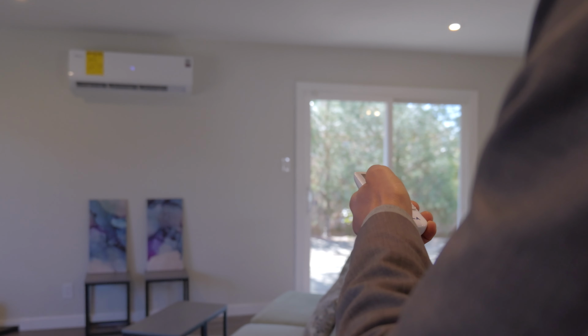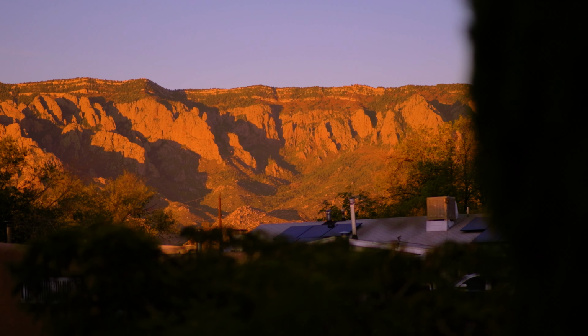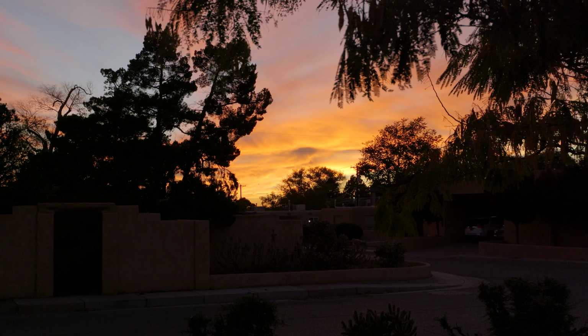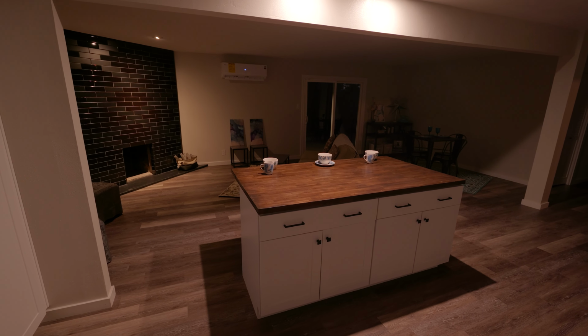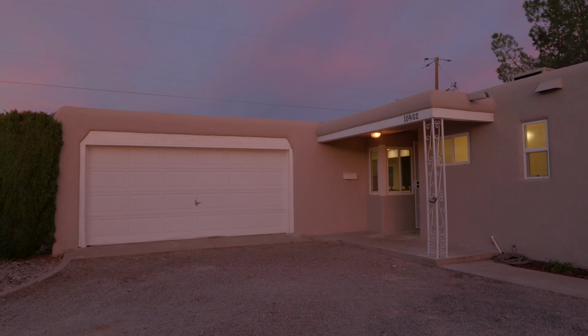With its thoughtful renovations, brand new appliances, and convenient location in Albuquerque's Northeast Heights, this home is move-in ready and waiting for you. From its inviting interior to the spacious exterior, 10402 Prospect Avenue Northeast offers a perfect blend of style, comfort, and practicality.